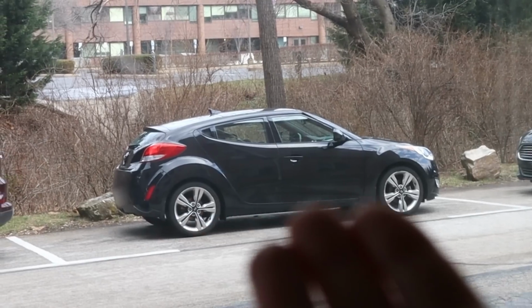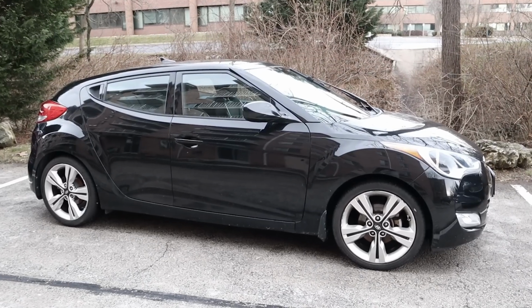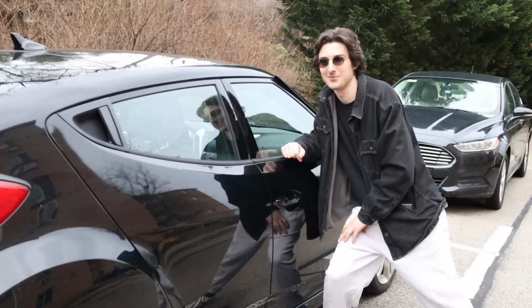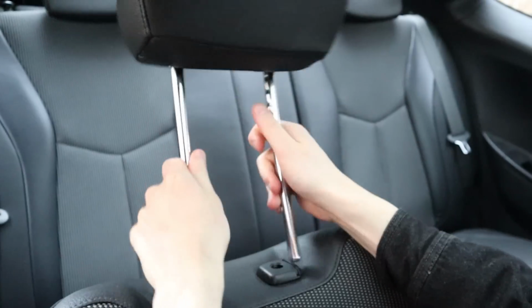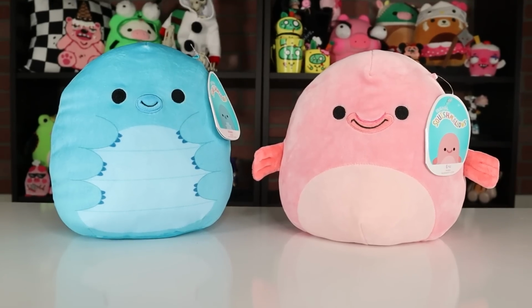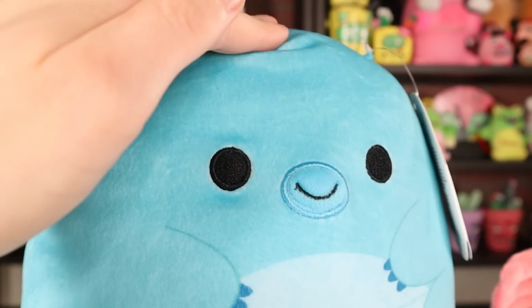So today, I'm gonna be turning them into headrests for my car. Right now, my car is very plain, very boring. I felt like it could use some more personality. Okay, I'm gonna be dissecting a couple different Squishmallows for my headrests. The first victims are Eric the Blobfish and Misko.